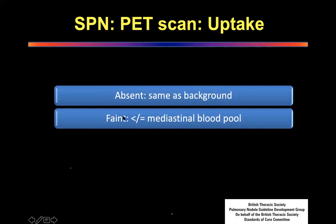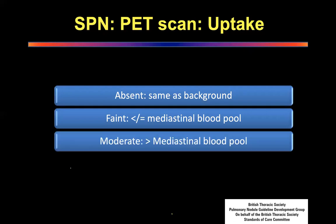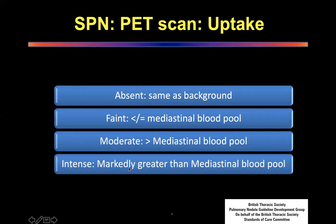If you're talking about a faint uptake, then you have to compare the lesion to the mediastinal blood pool. You look at the mediastinum. If the uptake is slightly less than the mediastinal blood pool, then it's a faint uptake. If it is more than the mediastinal blood pool, then it is usually called a moderate uptake. And if it's markedly greater than the mediastinal blood pool, then it is called intense uptake. This is from one of the papers in the BTS guidelines.